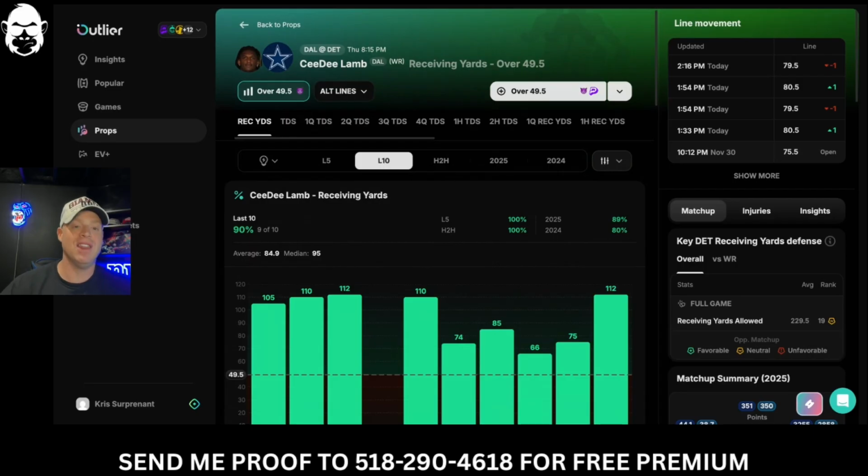I love this line. I think the books offering this line is an absolute joke. We love CeeDee Lamb for 50. I would take him for whatever the book gives us, because I think he could break 100 in this game. I would probably take him on a realistic note as part of a 6-man up to about 80 yards. So if it's on there for 80 or less, maybe even 82.5, I'm taking CeeDee Lamb. We love him at 49.5. We think he's going to have a huge game.